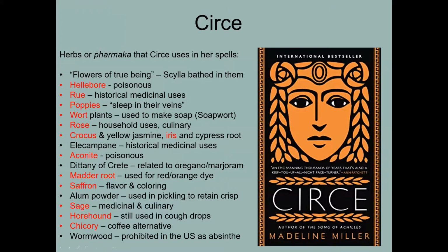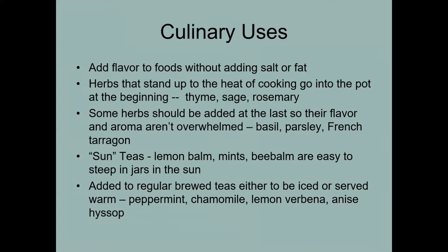So let's start with the culinary uses. When we're adding herbs to our food, one of the things we want to do is add flavor to it. A lot of times we're trying to limit our salt intake or our fat intake, or we just want to add the flavors. And even though these are all herbs from the Mediterranean area, most of these particular herbs show up in all different kinds of cuisine.